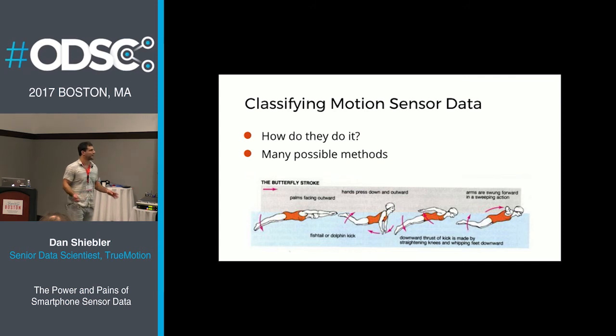So let's think about, what's the fundamental problem here? We're trying to identify a swim stroke. So this is the butterfly stroke. It looks something like this. I can't do a butterfly. But if you're trying to classify a butterfly and distinguish it from, say, the breaststroke or the freestyle, you'll want to get a sense of what the systematic motion is that's happening. What's the orientation of the wearable at different points in time? And build a classifier by doing that kind of modeling.